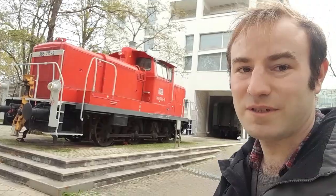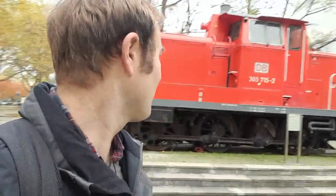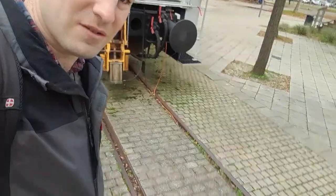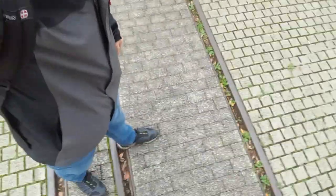Let's have a look at what else there is to see. So there's this loco. Now, if you have a look, it's a class 365 and it's number 715. So that's quite good to see. I think it's on a plinth. It's actually on a bit of track, because if you look, the track is also dual gauge for a start. So that's interesting. I'm not sure what the second gauge is. Give it a rough idea of my feet, shall we? I'd say it's probably meter gauge, most likely.